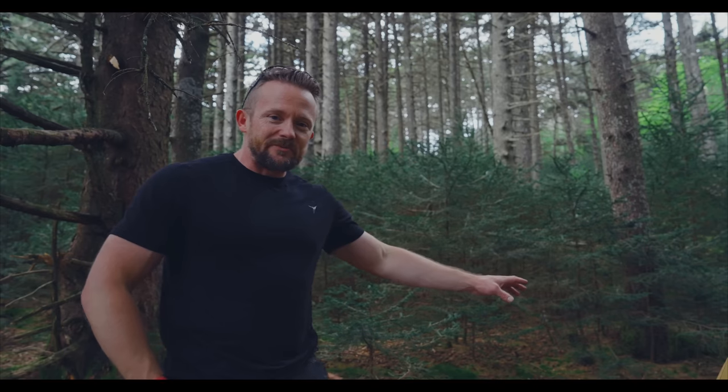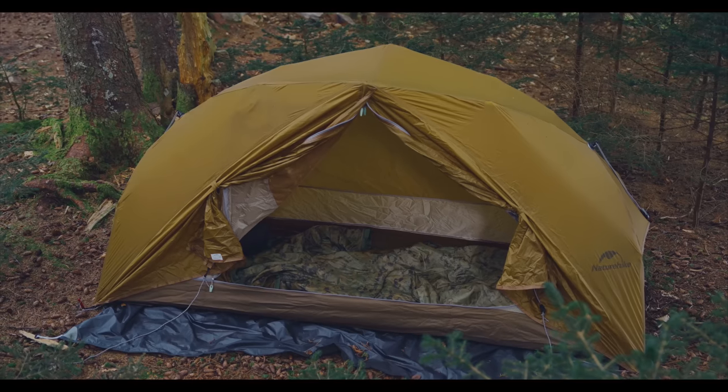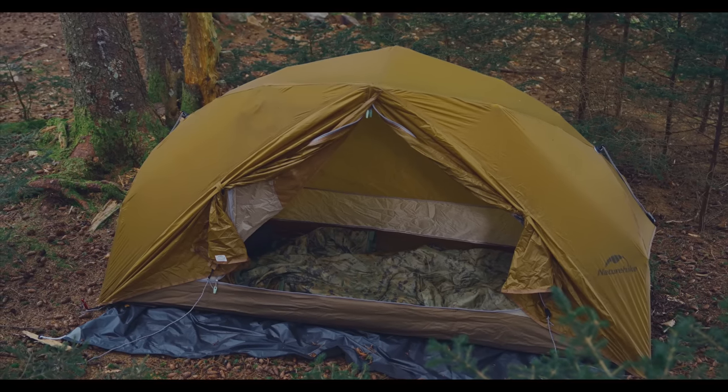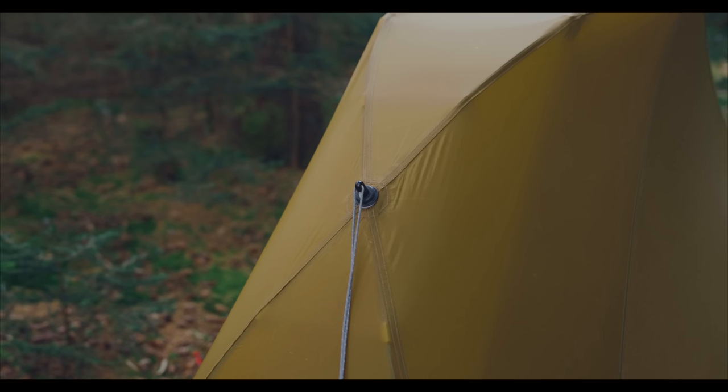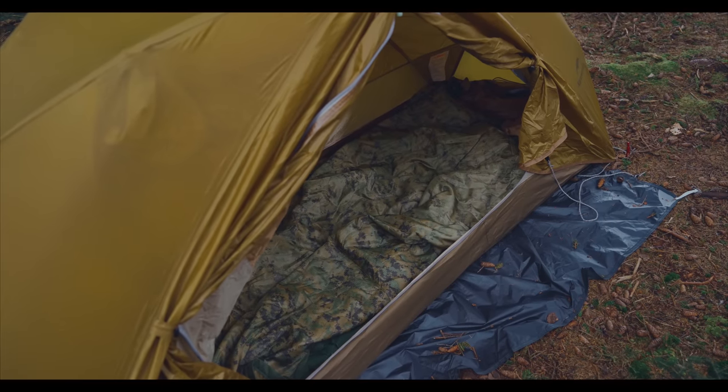It's still cool. What I'm using as far as the tent goes is the Nature Hike Canyon one-person tent. This is an instant pop-up tent. It takes about 20 seconds to set up and you're good to go. Inside of this, I have the sleeping pad, I have a jacket that I'm going to use as my pillow, and I have the US military woobie blanket, which is also known as the poncho liner.